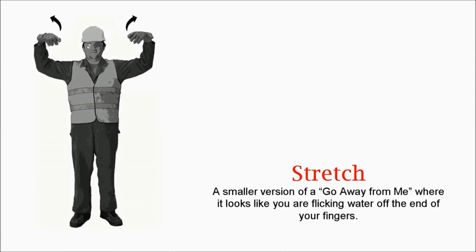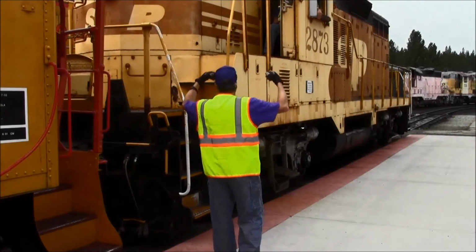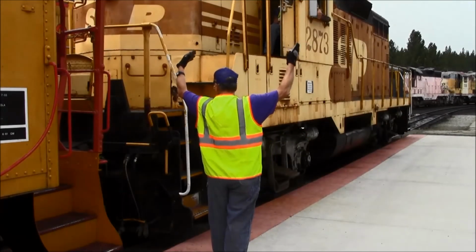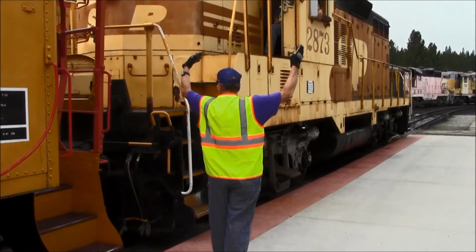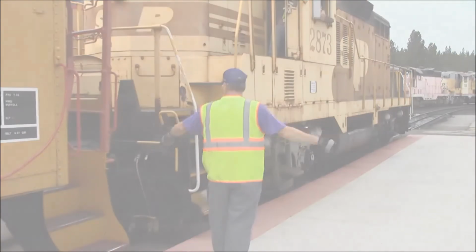The stretch signal is used to pull a coupler tight to make sure the pin has dropped and the knuckle is locked. The signal is like a very small "go away from me" where it looks like you are flicking water off the ends of your fingers.